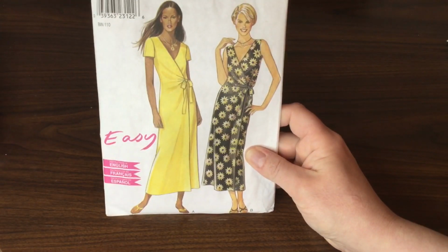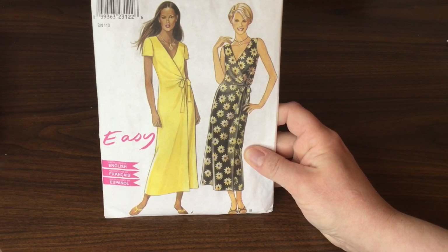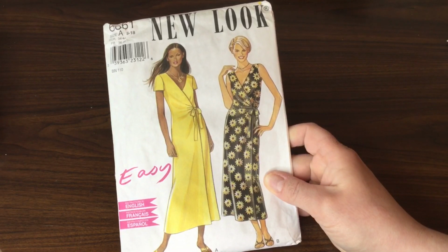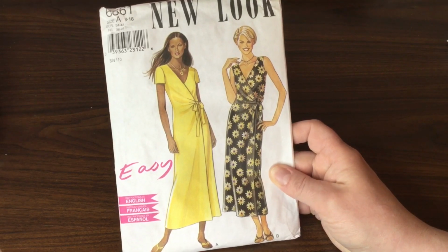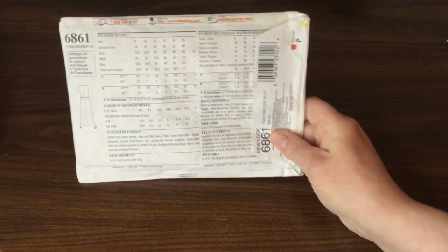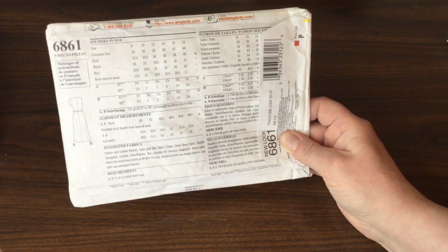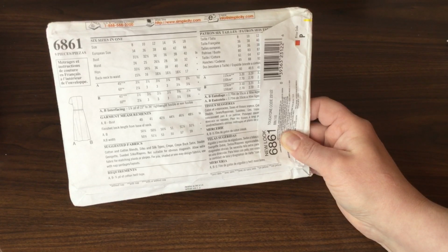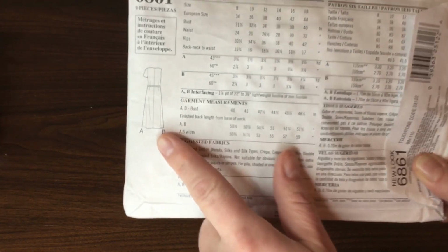This is 6861. This is also one I probably could wear today, size 8 to 18, easy. And it comes in English, French, and Spanish. This looks like a simple woven wrap dress, sleeveless or short sleeves. It is marked easy. Again, there's no date on this envelope. 6 sizes in one. We like that. And it does need cotton twill tape, but nothing else. And wovens, basic wovens, crepe back satin, double georgette, cotton and cotton blend, silk and rayons all work for this one, but no, there is a line drawing on this one.